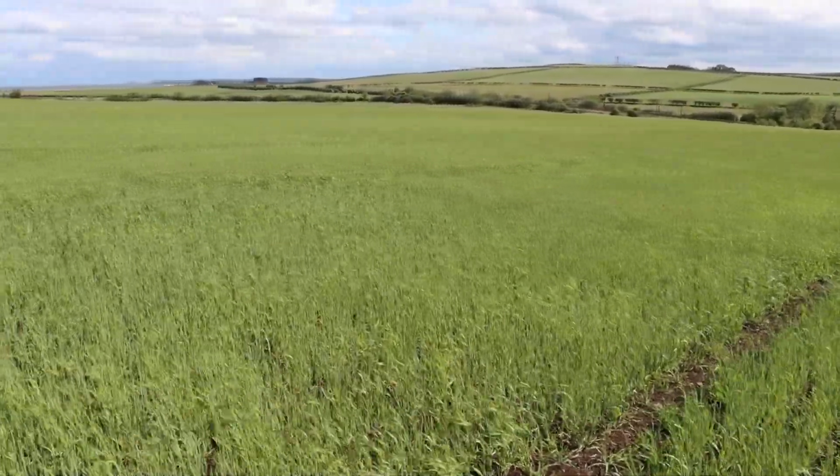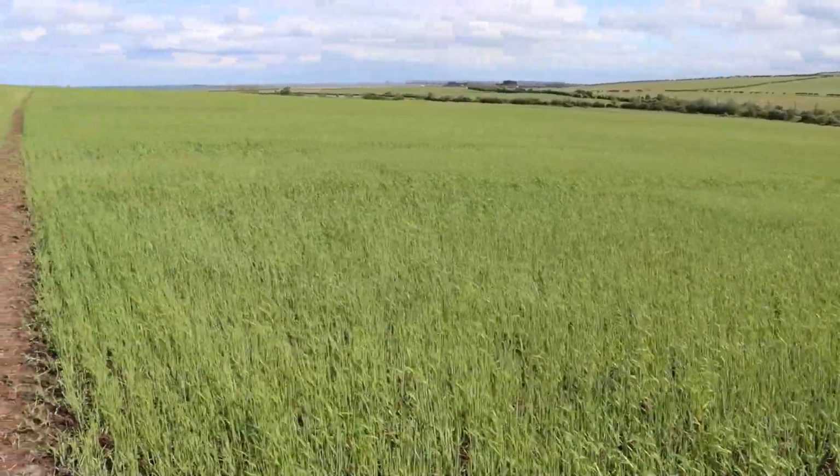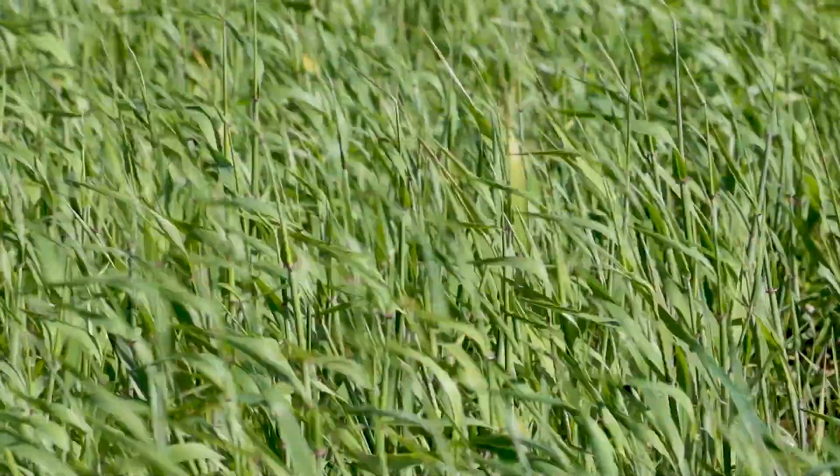First time for a long time I've been able to put wellies on, because the ground's actually got a bit of dampness about it. So surprise, surprise, I'm going to talk about the weather. So what have we had? We've had a very extended dry spell, and as you can see by the crops, this is very reflective of what's been going on with a lot of these crops at the minute.